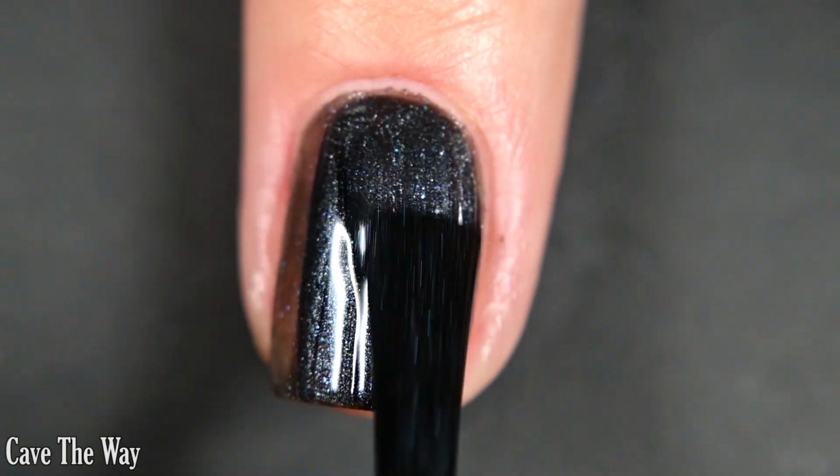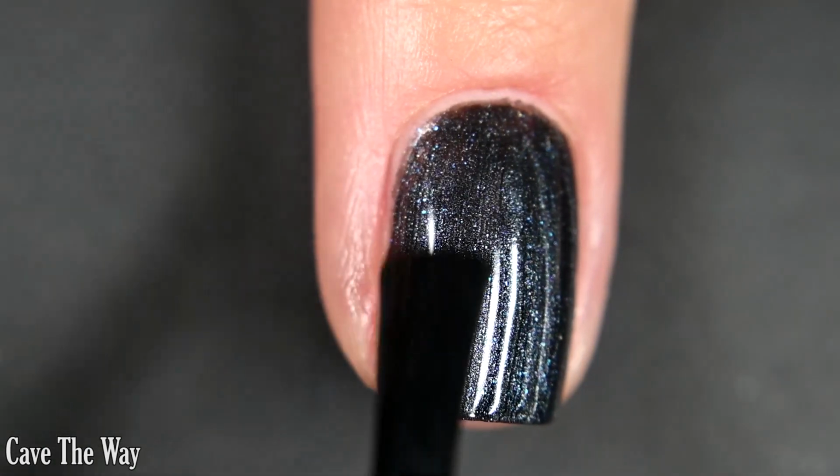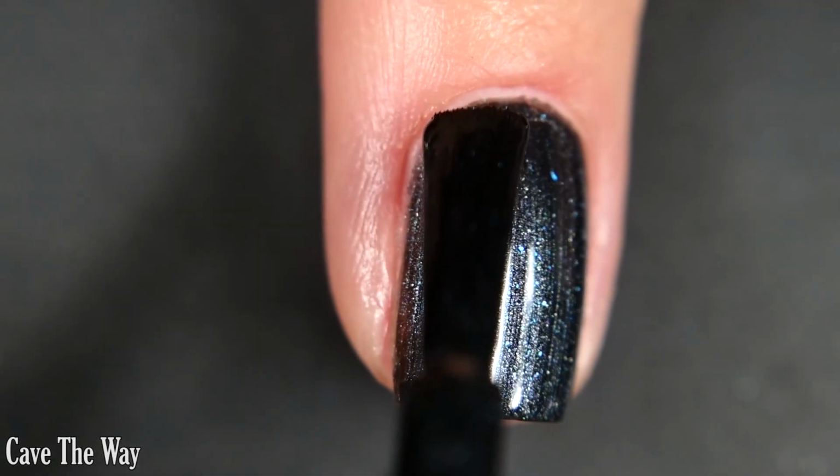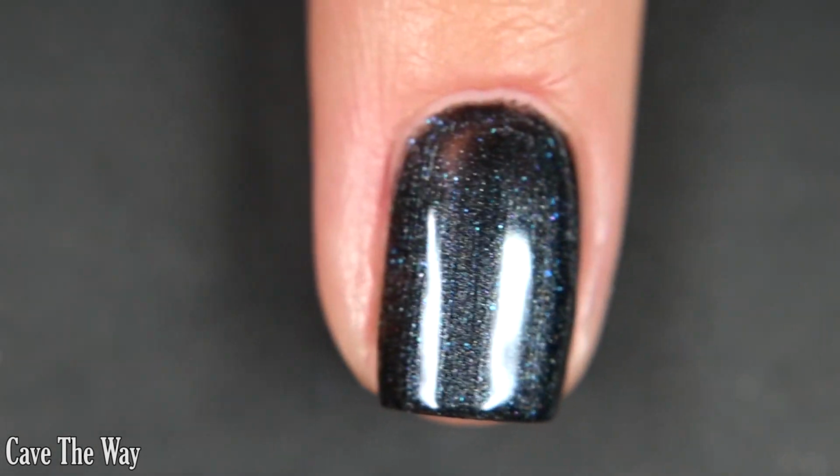The formula is very smooth, very easy to work with. Again, with this shimmer, I didn't have any brush strokes hanging around for too long. You'll want top coat, nothing dries textured, and removal is easy, so there are 2 coats of Cave the Way.